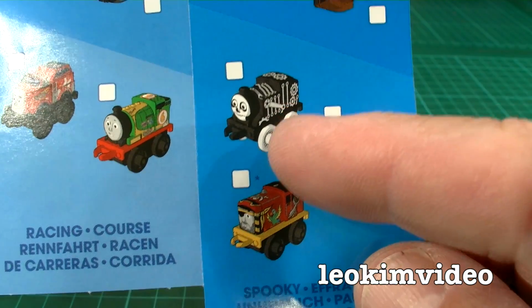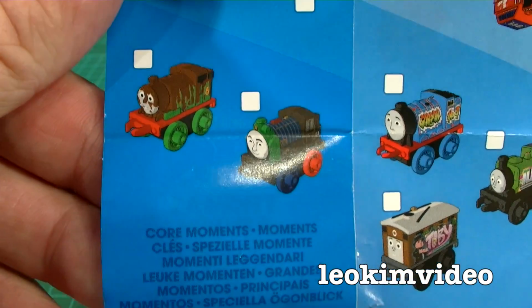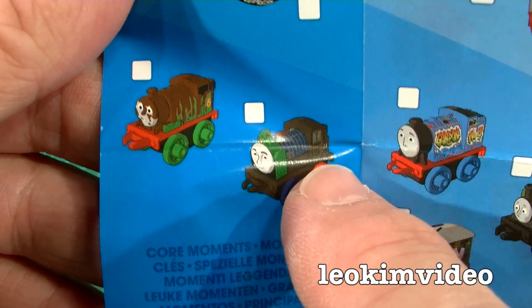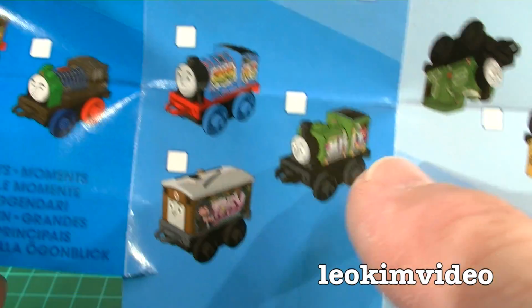That's a bit of a pop one that pops out at me there. Okay, just turning it over here. Core Moments. I can only assume this relates back to a very important episode. Yeah, that's Hero, when he's all dysfunctional, all in pieces, isn't it? From Hero of the Rails, is that right? I hope I'm right there.